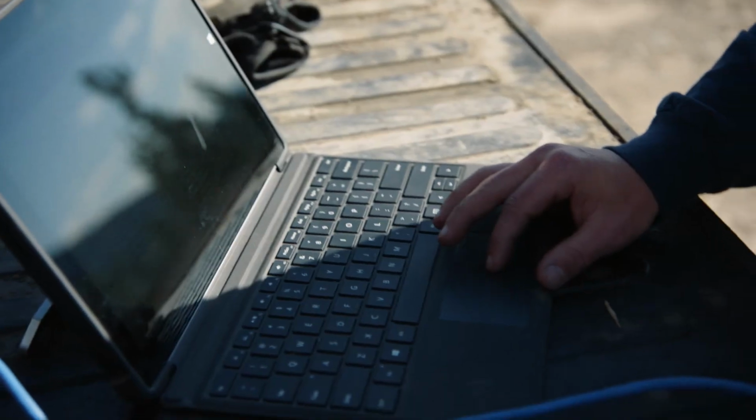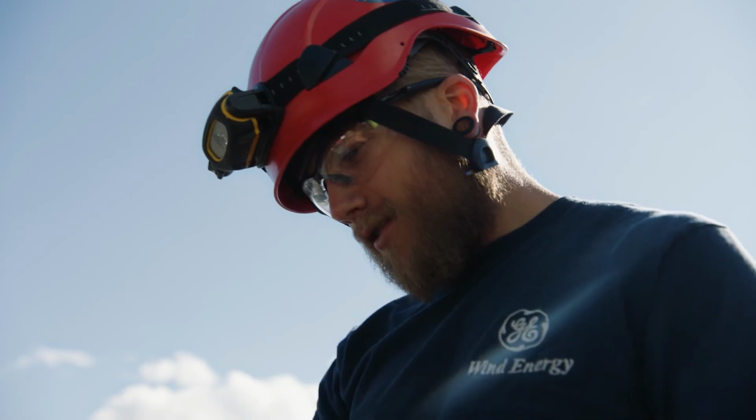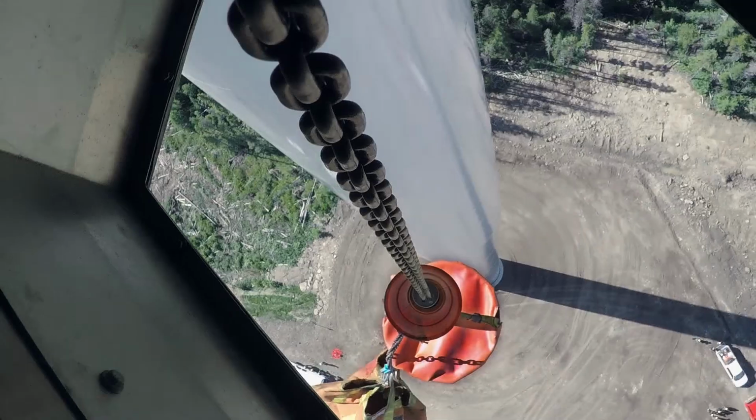My job is affected by data and software pretty much from the start of my day to the end of my day. Some of the advancements that we've had digitally in the most recent years have been more about prediction and finding faults before they occur.